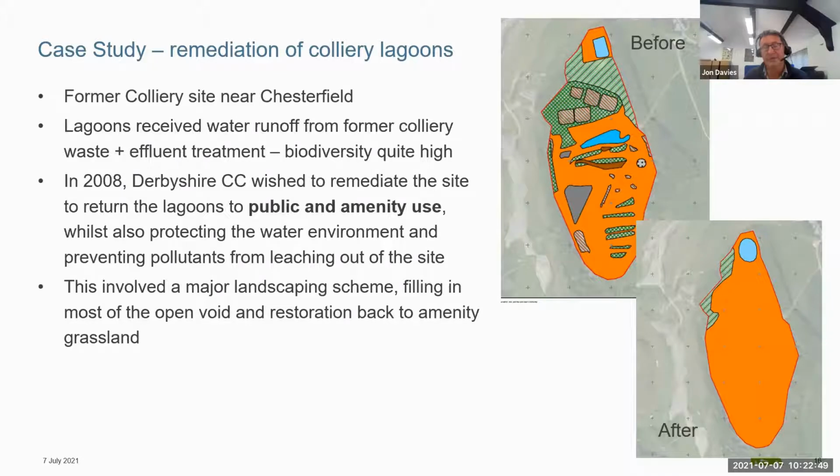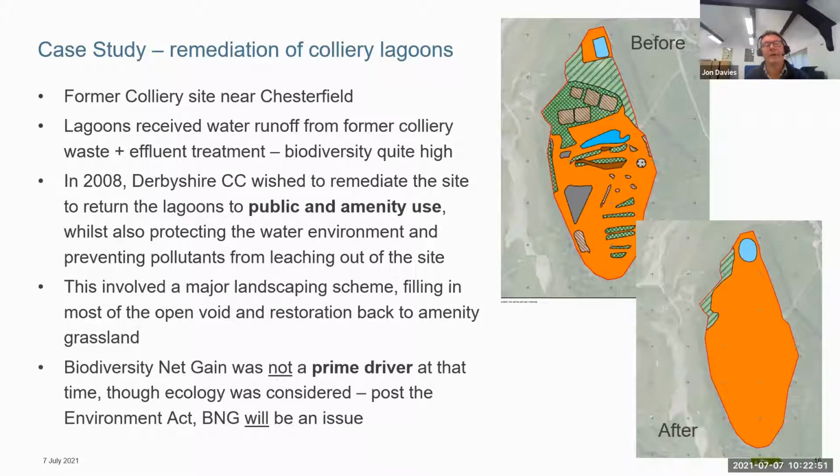And it was quite a biodiverse site to start with. As I said, biodiversity net gain wasn't a prime driver at the time. Ecology certainly was part of it, as you'll be aware. Protected species, etc. But I think it's worth saying that post the Environment Act, biodiversity net gain will be an issue. So this was a project where things worked out okay, but it'll be much better going forward that you plan these things.